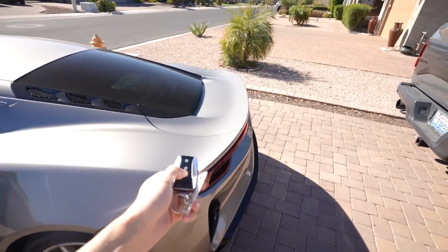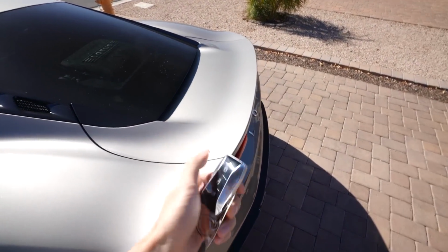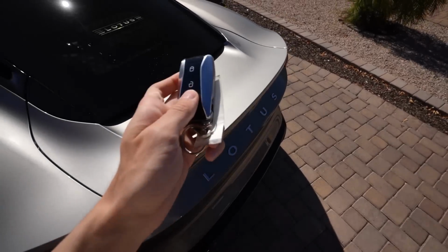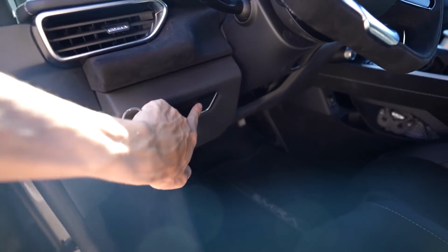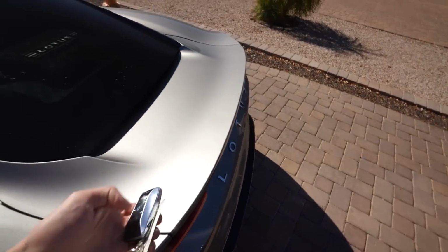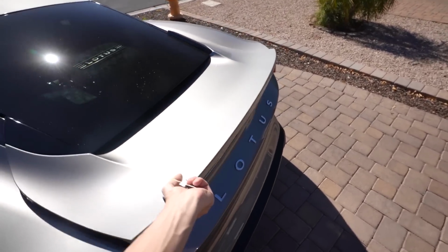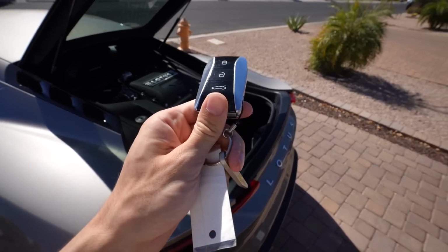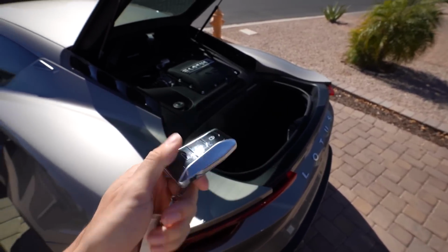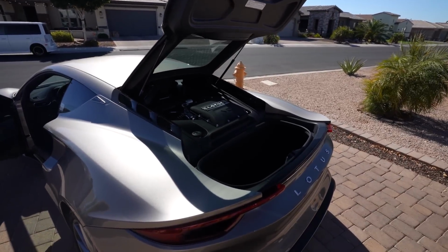When I was trying to access the rear trunk, I kept on pressing the trunk button and nothing would happen. And then I'd keep on pressing this button down here, keep pressing it, nothing would happen. But you have to hold it down and then it pops open. But that's definitely a safety feature so that you don't accidentally button smash the wrong thing, and then your rear trunk, your rear hood essentially, is flying open in the wind.